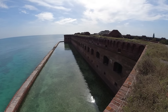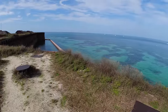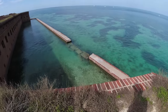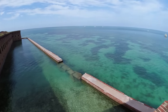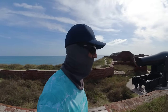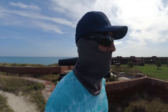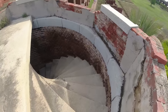Such an awesome place. Yeah, this definitely is an awesome place to visit. It's a lot of history, a lot of cannons. Definitely a lot of cannons. That completes the top circle that I made there. Now I'm gonna go down.